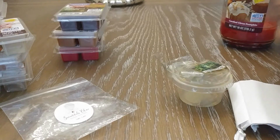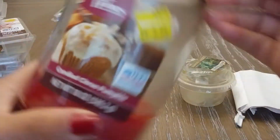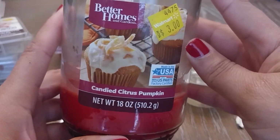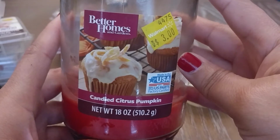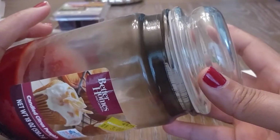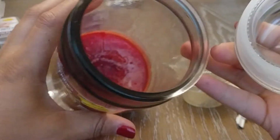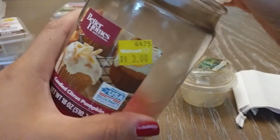Now, the one candle I got through here is this here. I'm going to try to get it in the shot. So this is the Candied Citrus Pumpkin from Walmart. I got this candle on clearance at the end of the fall season last year. This candle had so much oil in it that I had to get it. But as you can see, it sooted pretty badly. Especially toward the end, it got really bad, so I took it off and put it on the candle warmer to finish it off.